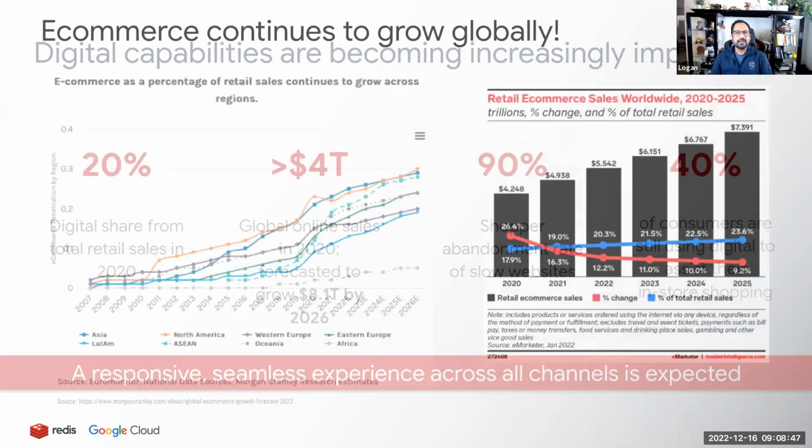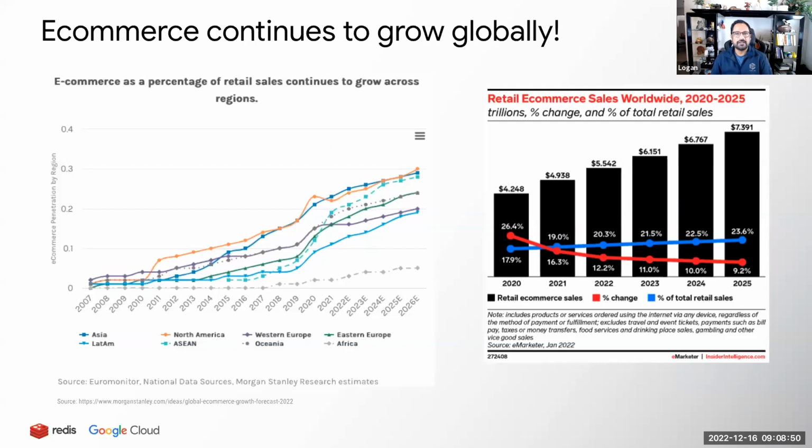Here is another great data point that talks about e-commerce growth across several regions. You can see the consistent upward trend of e-commerce growth for the next few years. We know that there are macroeconomic conditions currently that may influence or impact the growth, but several data points suggest the upward journey will continue. And that makes it imperative for retailers to focus on providing an engaging experience to shoppers.